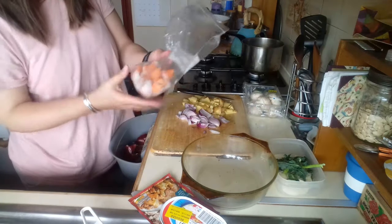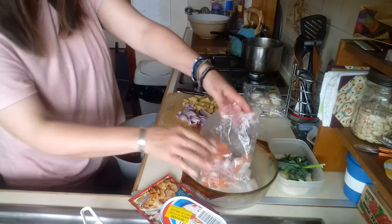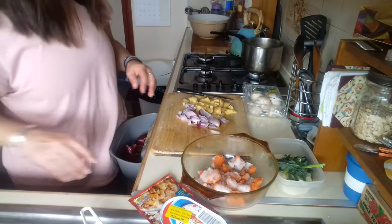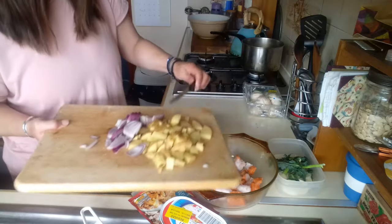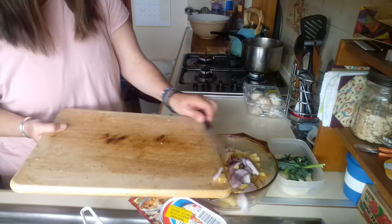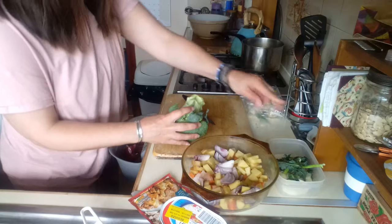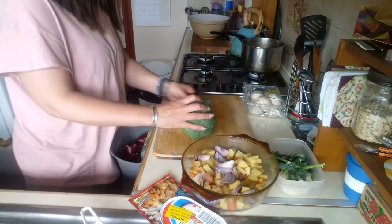I've also taken the last of my sweet potato out of the freezer. I think that will make a nice addition. That's still a bit frozen, so I'm just going to throw that straight in there. So let's put the first of this in. This bake, hopefully, is a 3-4 day meal, which is why there's so much of it. I'm also going to chop up whole broccoli. I think I'm going to put the whole broccoli in.